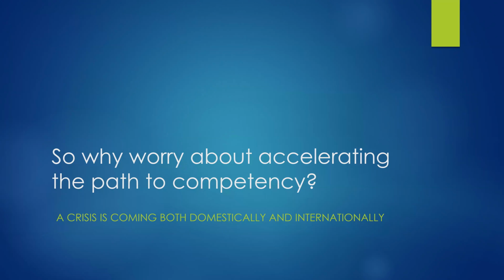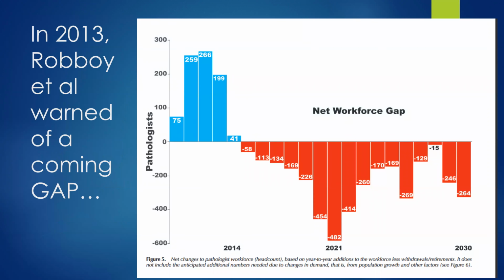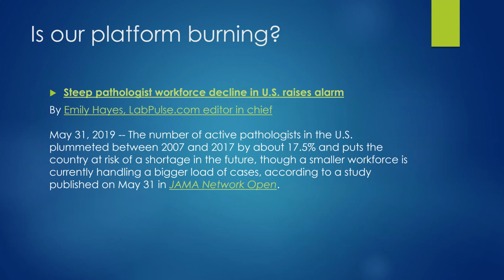Well, I think the important thing to be aware of is that there is a crisis coming, both domestically and internationally. First of all, beginning in 2013, Robboy and colleagues from the CAP were warning that we were facing a shortfall in pathologists. That was a projection based on retirement rates, ages, demographics, and so forth. Has that come to pass? Well, guess what? Yes, we're in the middle of it. Since 2007, over that decade, about a 17-18% decline of pathologists, which continues to accelerate.